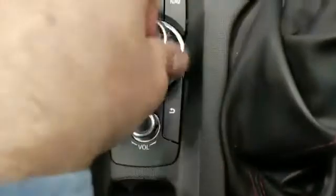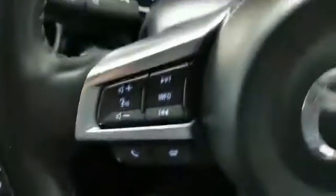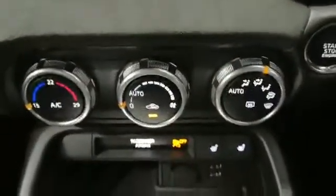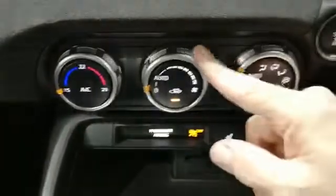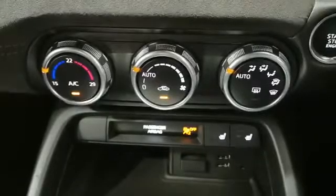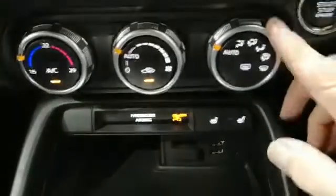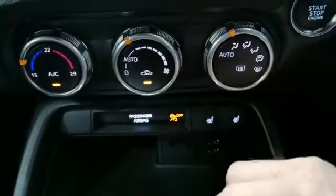Volume control here, and you can of course mute things, but you've also got volume here on the steering wheel again, which is really good. Underneath here, automatic climate control, air conditioning. In its simplest form, you just turn it to automatic, set the temperature you want. It will adjust the direction of the air and the fan speed according to the internal temperature of the vehicle. If you wish to override that, you just move it away from the auto sign.